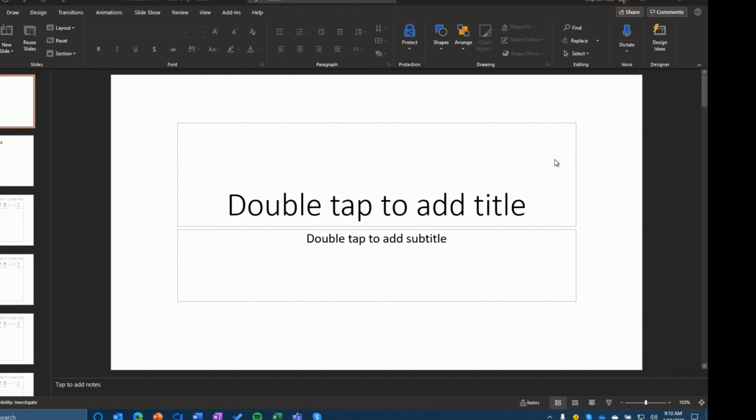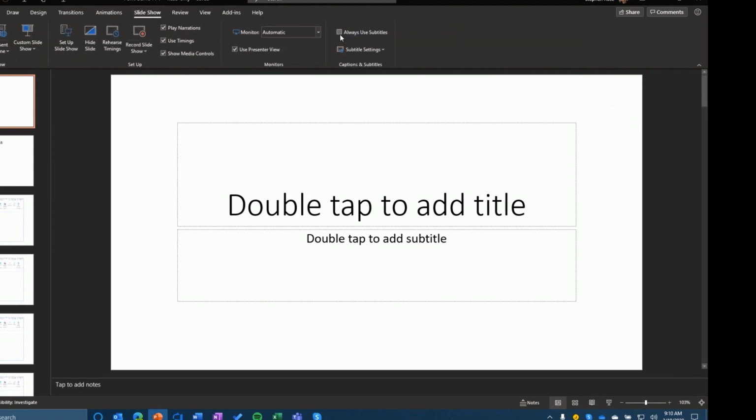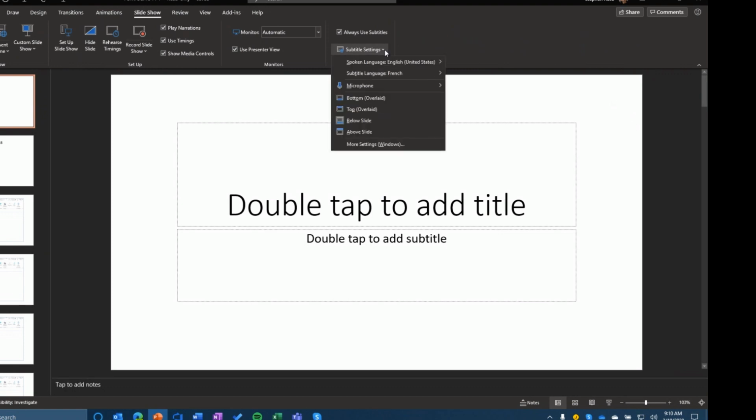This is one I used while doing the Ignite tour last year, in Mumbai, India. I was told I speak a little fast sometimes, and although English is a primary language there, our version of English and the English spoken locally can be a little different and harder to understand. So I thought, let's turn on one of my favorite features. I went to Slideshow, and you can always use subtitles, which will do subtitles in English for you.